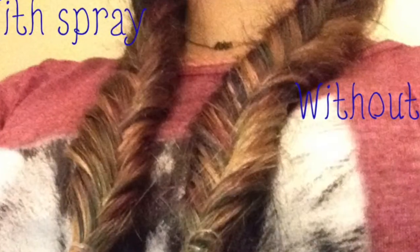Last hair thing is Garnier Sleek and Shine Sleek Finish 5-in-1 Serum Spray. I used this a couple days ago. I did fishtail braids, and you can tell the difference in the braids. I'll put in a picture here. I did one braid without the spray and one with the spray. I just forgot to put it on the first braid, but you can definitely tell a difference in the braids because you don't get those flyaways and your hair's shiny, easy to style and manage, and it has argan oil in it too, which is the big thing nowadays.